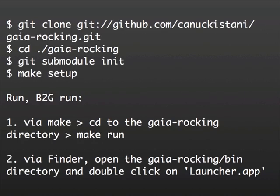How do you do that? The easiest way is actually to just go to your command line and do a git clone from the Git repository, go into that folder, do a submodule init, make setup, and run B2G, either by make, go to directory and make run, or on Mac you actually have a launcher button that you can click as well. So it's like a real application as an SDK environment, just all on GitHub, which is pretty sweet as well.